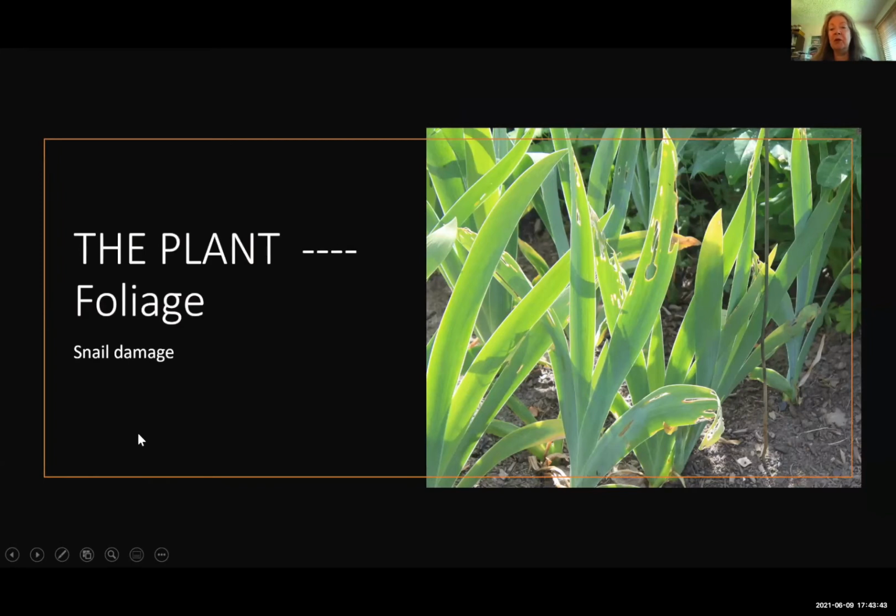Here is what you get when you have snail damage. And I know from personal experience, the snails love iris leaves and flowers. So if you can get out early in the season and throw out the snail powder, that will help a lot, and keeping down the weeds.